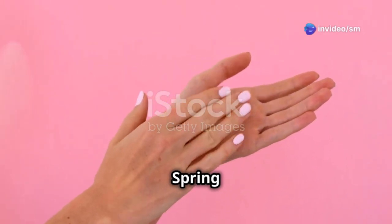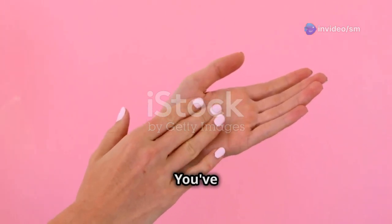Section 9. Your spring look. Congratulations! You've created a fresh and fun spring makeup look. Remember, makeup is about having fun. Experiment with different colors. Find what looks best on you.